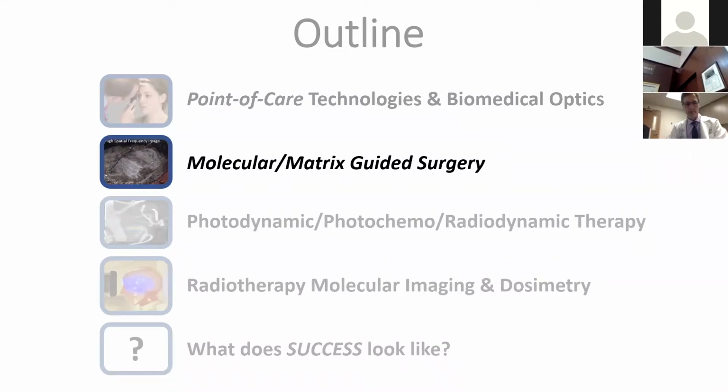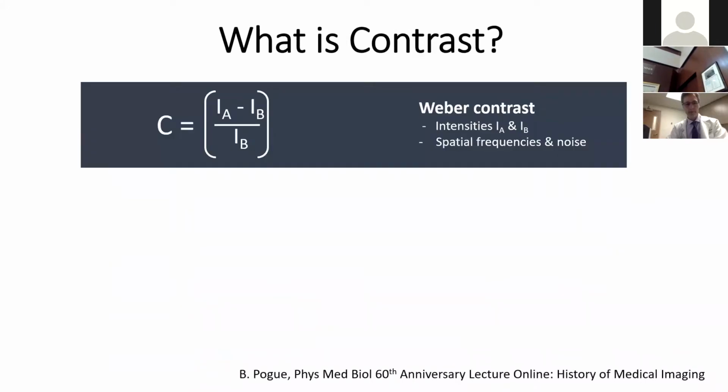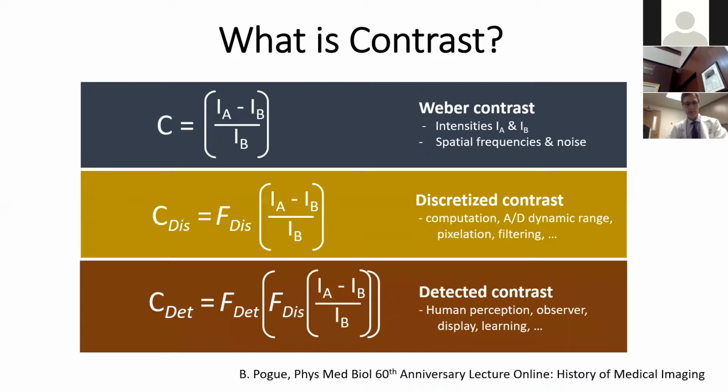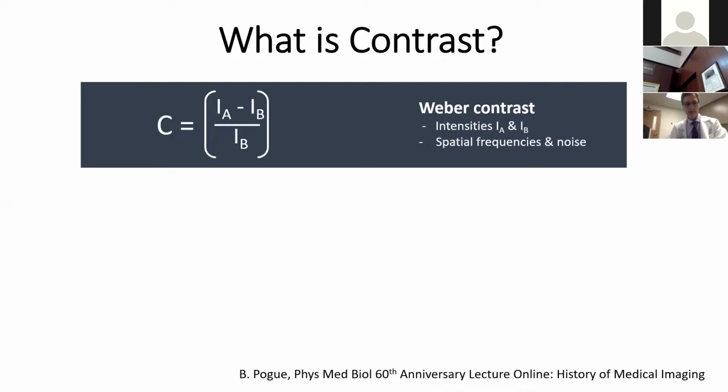So in the area of image-guided surgery, I call this molecular or matrix-guided surgery, which is to try to help the surgeon see more than they could normally see. And actually, I gave a talk last year on the history of medical imaging, and one of the focuses was what's the nature of contrast. I'm basically a signal detection kind of person, a medical imaging person, where I think a lot about what's the nature of contrast. You can think about contrast as being simply the difference between what you'd like to see and what the background is, sometimes called Weber contrast.